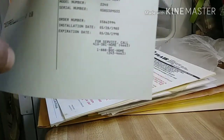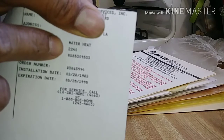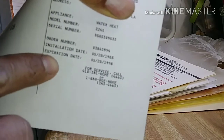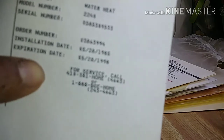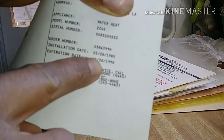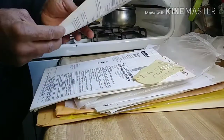So on here, where it says hot water heater, and then it has the expiration date. See if I can get this a little closer. I'm trying to get this thing to focus. Expiration date is 5/25/98. So I am essentially getting a warranty, yes, with the house.